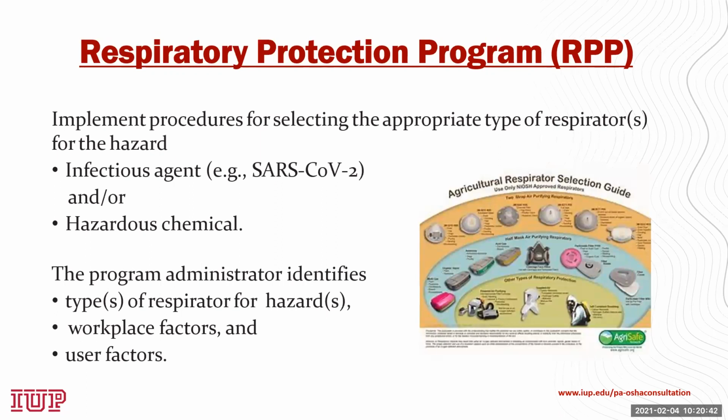Okay, part of the respiratory protection program would be to implement procedures for selecting an appropriate type of respirator for the hazard, whether the infectious agent, SARS, and/or a hazardous chemical. The program administrator would be responsible for identifying which type of respirator is suitable based on the hazards, workplace factors, and user factors. You can see over here this is actually for an agricultural respirator, but same idea for selecting different types of respirators for different needs.